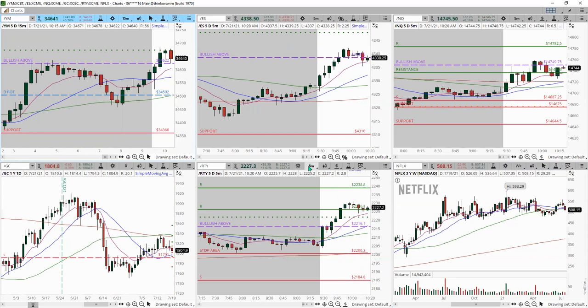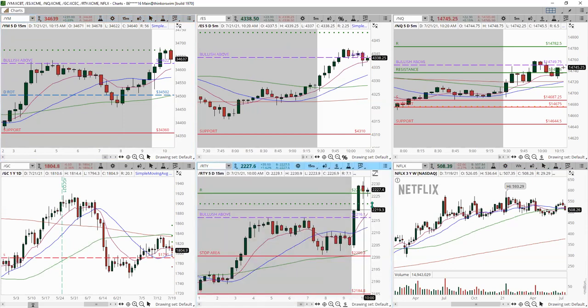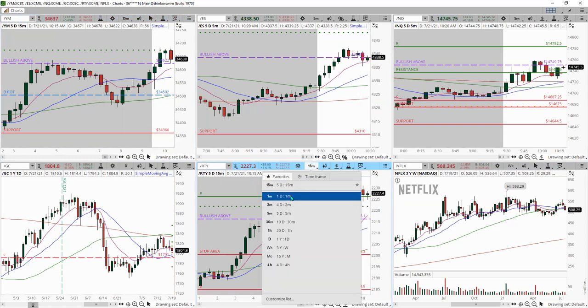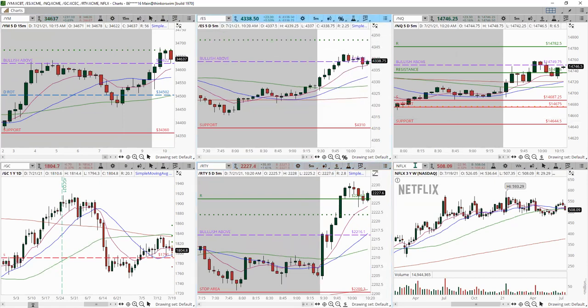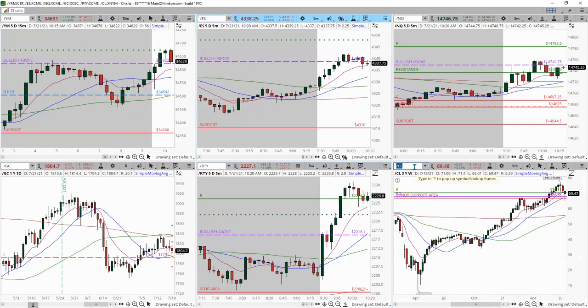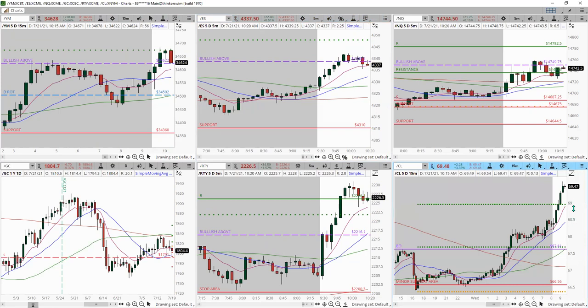We can possibly have a rotation again in RTY, and possibly even in ES as well. Let's take this CL down here. All right, let's take a quick look at the 15 minute.